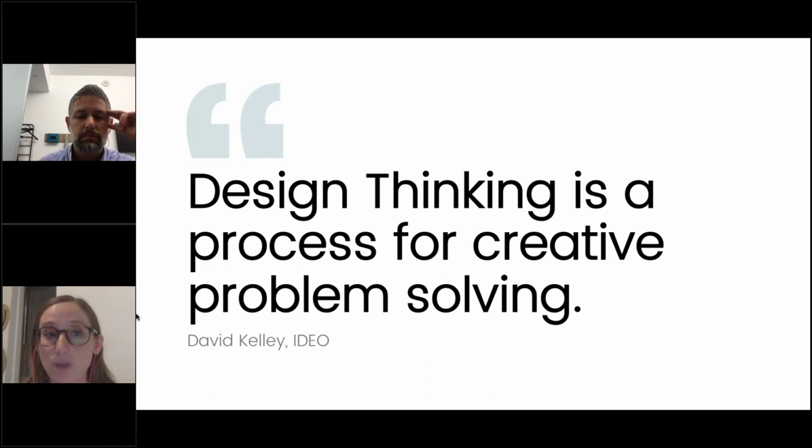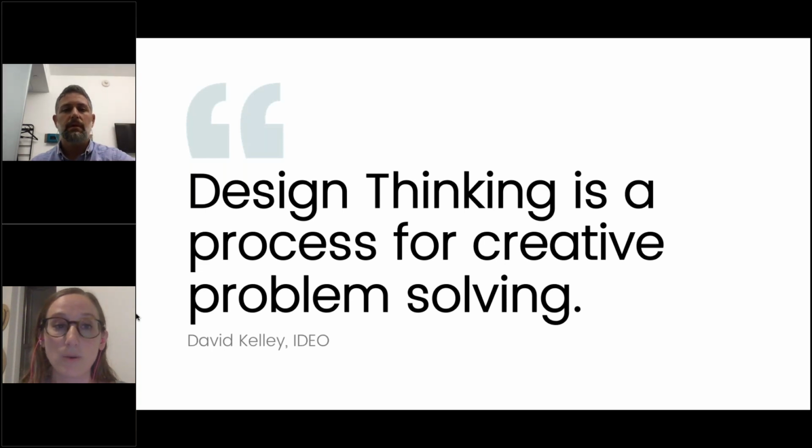It definitely follows a process, so it's not just a free-for-all. The workshop that we'll be doing, the 4-week workshop, is going to be about this process for creative problem solving, and how we are really putting users at the front of this, making sure we're making products and solving problems that are benefiting people that will be using the solutions that we come up with.